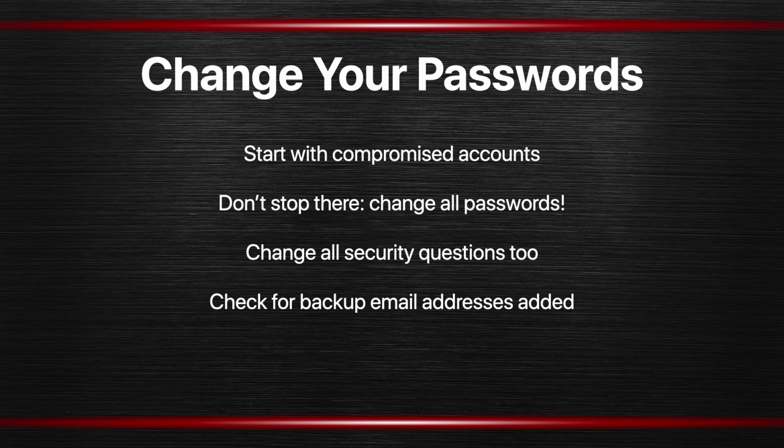So make sure that you change any security questions. I suggested in a previous video that you change them to things like numbers or random numbers and letters. So just change it to a new set of random numbers and letters and then record those so you have the new security question answers and any backdoor has been sealed off.